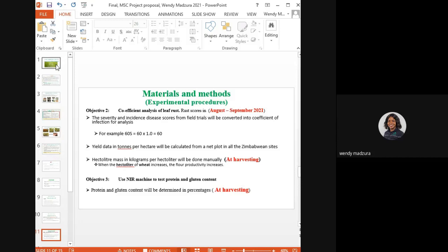The hectoliter test is a test that is done using a kg of wheat grain, and then you put it into the hectoliter tester. It's a machine, and then it will give you the reading. So it speaks to the softness of the flour, the quality of the flour, whether or not it's going to give us a soft bread or a good quality bread. So if the hectoliter mass is high, say greater than 80%, then it also relates to the quality of the flour that you are going to get, and the productivity of the flour is also going to be high.